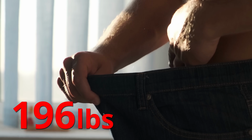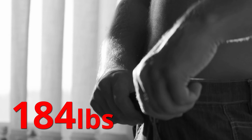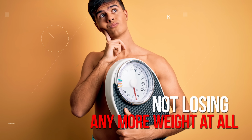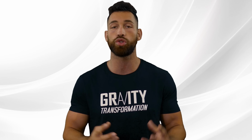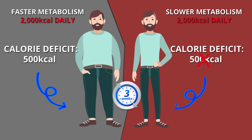All too often, people will start a diet plan and they'll see the first 5 pounds fly off the scale and they'll feel great, only to discover that a few weeks in, they're not losing any more weight at all. This is because, yes, you do typically lose more weight in the beginning, but it's also because the diet plan that you created 3 weeks ago may no longer even put you into a calorie deficit a few weeks later, especially if you lose a lot of weight in the beginning.